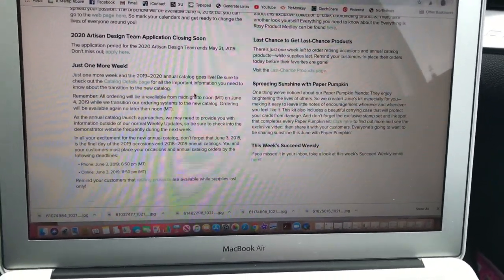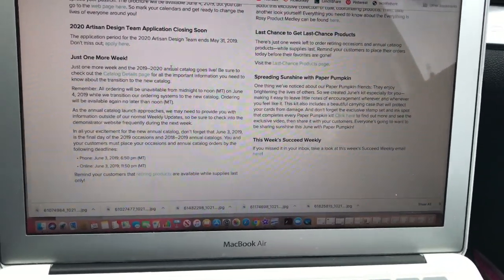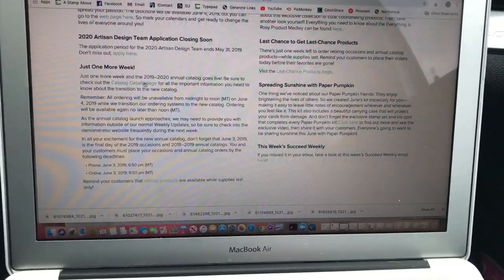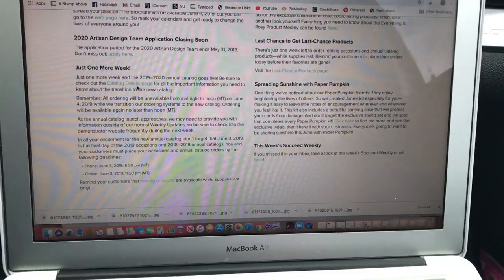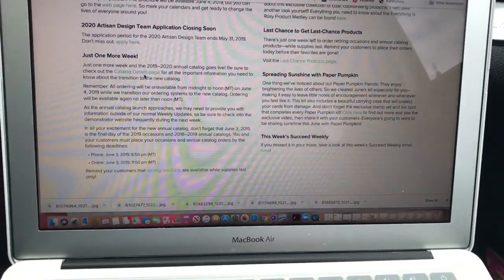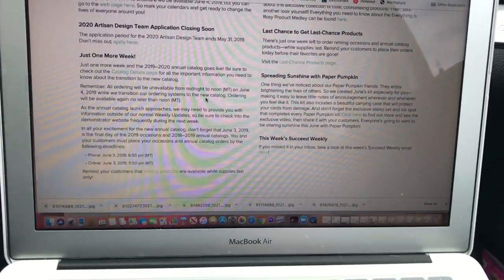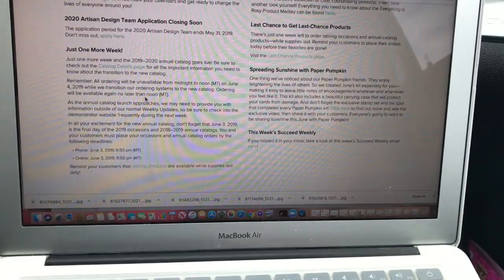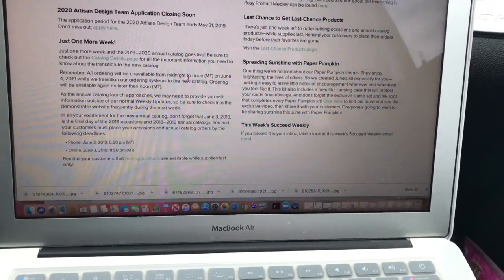Now, we only have one more week for the 2019-2020 annual catalog before the new annual catalog goes live. Make sure you check out the catalog details page. When you click on this link right here, it's going to give you all the details about when it starts, what the transition is going to be, and how the ordering system works. We'll be down a little bit. Ordering will be available no later than noon on June 4th, and that is Mountain Time. So it's going to be down from midnight to noon.